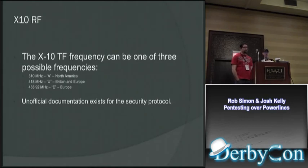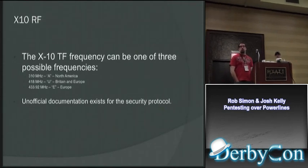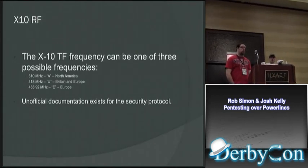They run on 310 megahertz in the U.S. and 418 megahertz in Britain and Europe. And we actually found they don't do frequency hopping or anything like that. So an interesting thing is you're able to actually do RF jamming on those. So we can send out a signal to prevent them from talking.